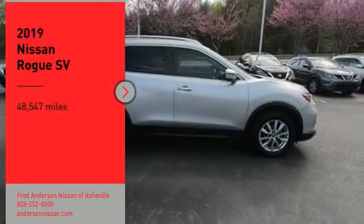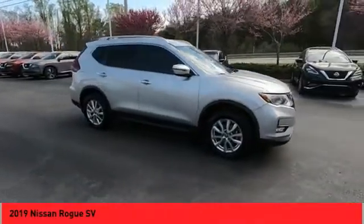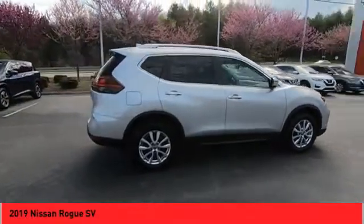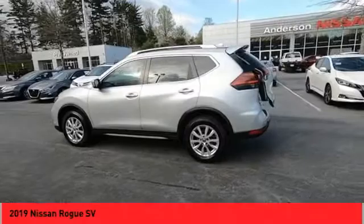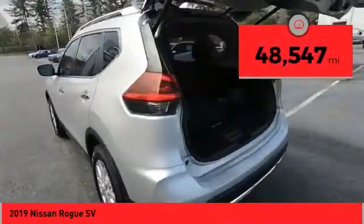Make a great choice today with the 2019 Rogue. The stylish Rogue gets 27 miles per gallon and still boasts nearly 58 cubic feet of cargo space. With a 5-star side impact safety rating and confident handling, the Rogue is more than you expect and everything you deserve. This vehicle has less than 50,000 miles.